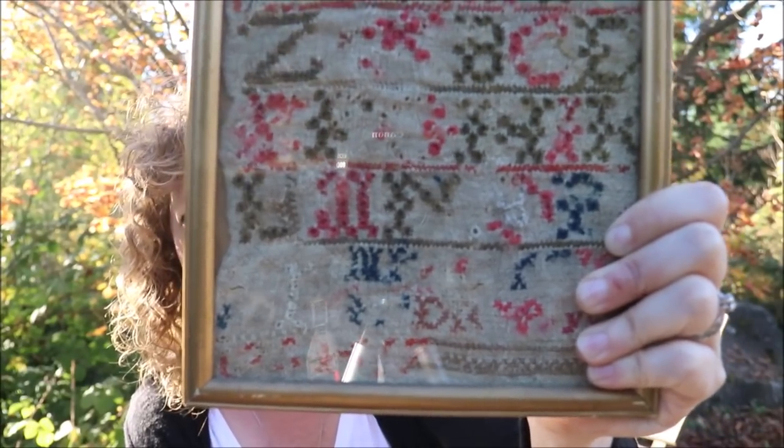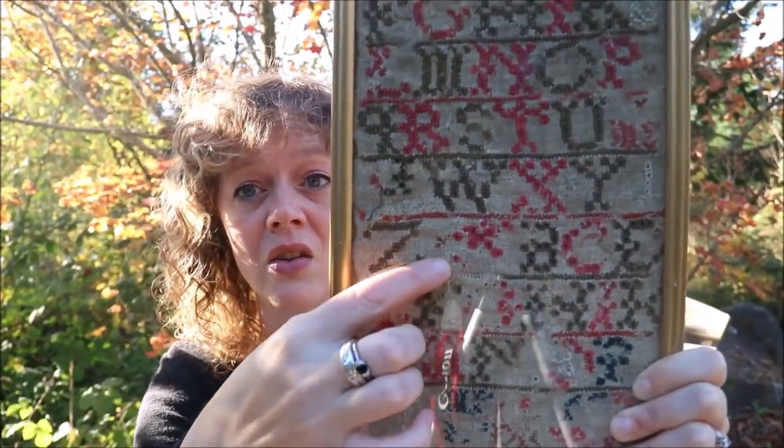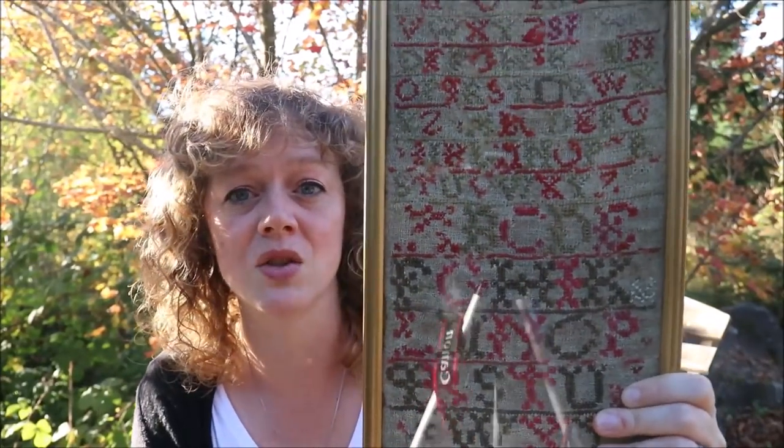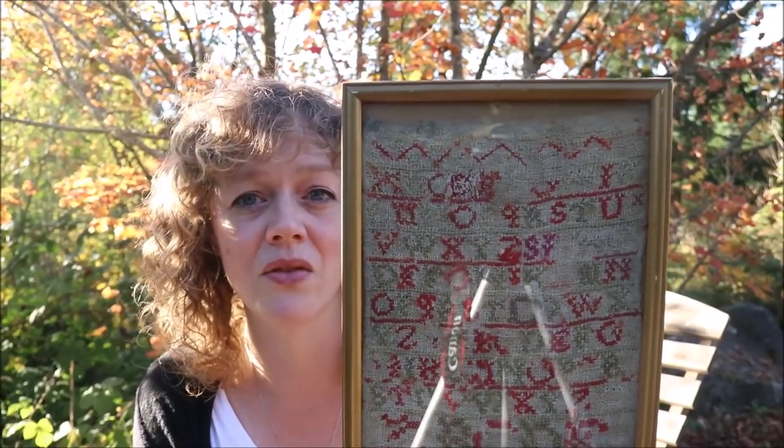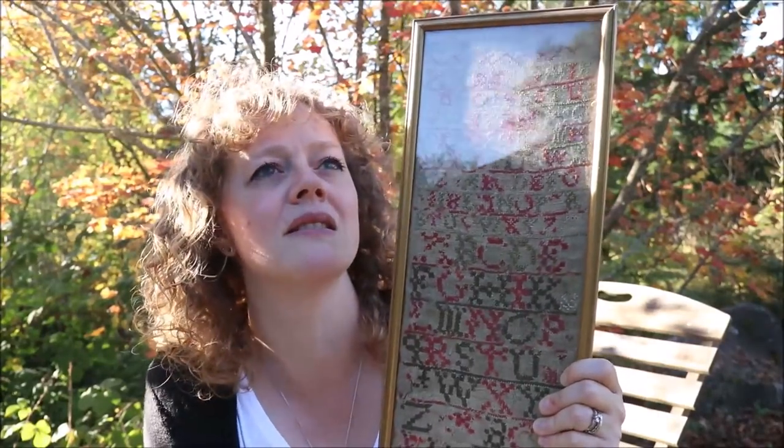The linen is really coarse and has large holes. It's stitched with wool and it is falling apart all over the place. It's lost threads. Somebody's tried to patch it in a couple places. It's not even framed very well. But where did I buy this? I bought it off of Craigslist in a lot of samplers and just love it to pieces.